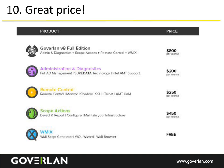So we will make sure that we work with you as an MSP to make sure that Goverlan works as best it can for you. I can give you some examples. Some of our MSP-based customers have administrative VPNs. If so, they can remote control. They can just turn on the VPN for any network that they're trying to go into, and they can use all of the Goverlan features locally and natively as they wanted to.